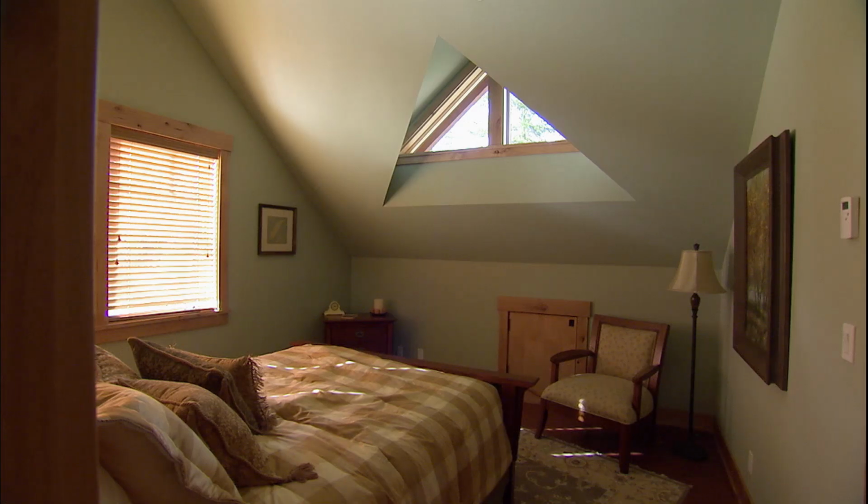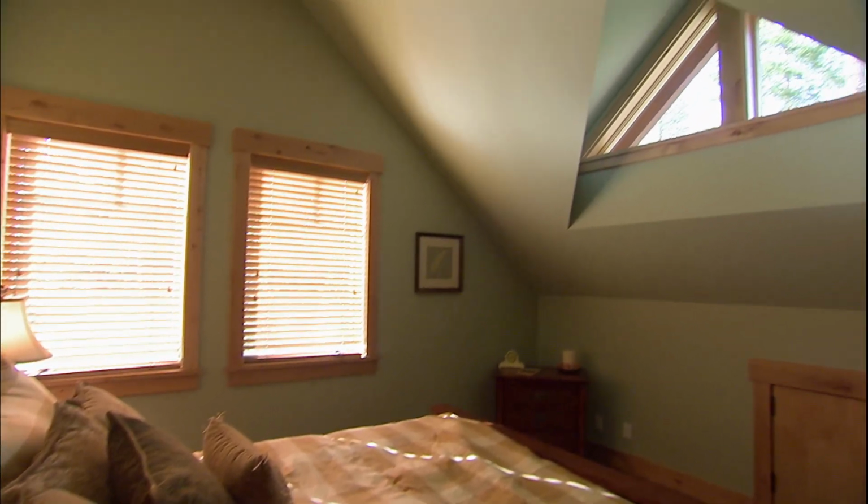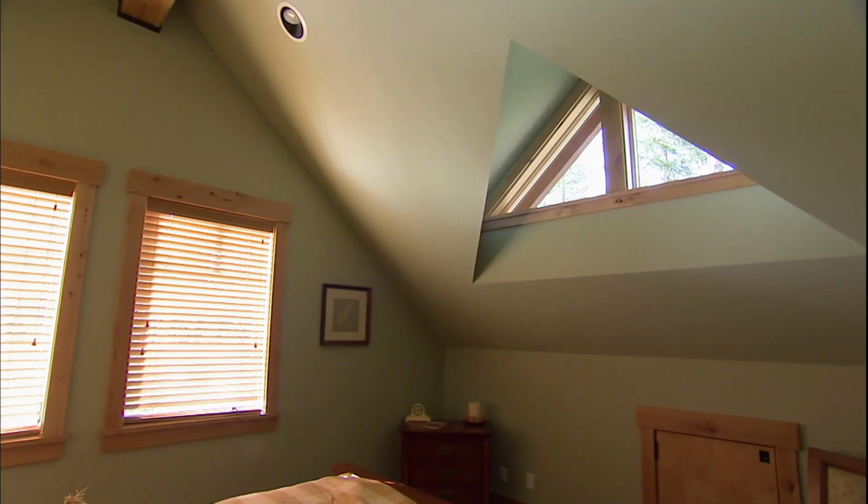It's peaceful. Art was really adamant that we put in this window. It was not in the original drawing, and it just adds so much light, and it's all indirect light. Yeah. It just makes the room feel bigger.